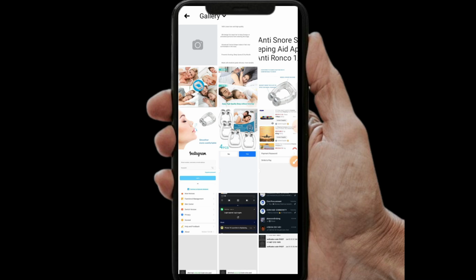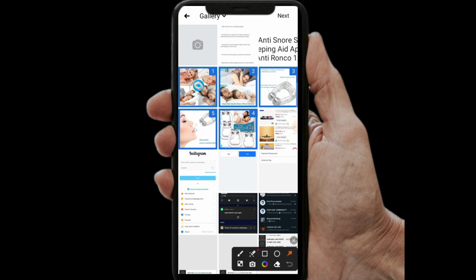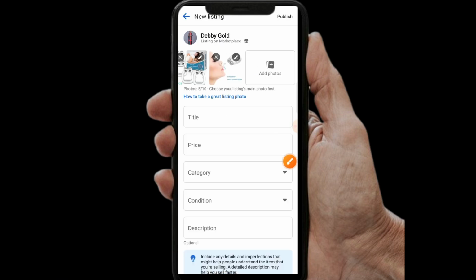This is one of my items that I'm selling, so I'm just going to be using this as a practical for you to be able to grab, right? So I'm going to select this first one here, then select this picture, this one, this one, and this one. So that makes it 5. Once you are done selecting, you want to click on next to take you to the next step. So I'm going to click on next, and you can see right here, it has already uploaded them.